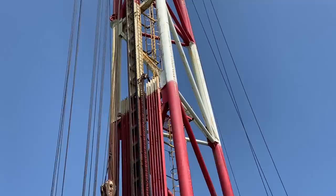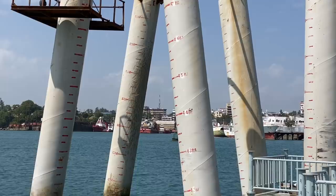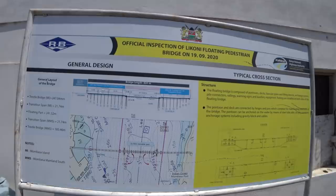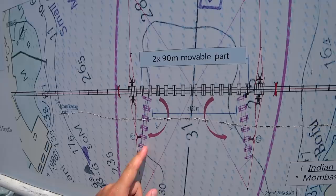The cool thing about a floating bridge, you can see the meters over there, and of course the bridge can lift itself when the water is higher. Here is the beautiful project of the floating bridge. As you can see, what is interesting is that they have a part in the middle that is completely movable. And this happens, they open it up, only when there is a boat that needs to pass.